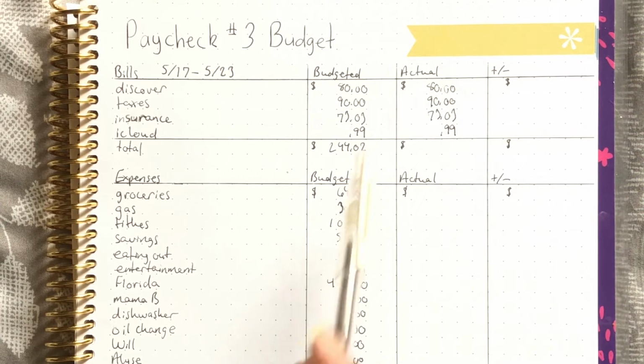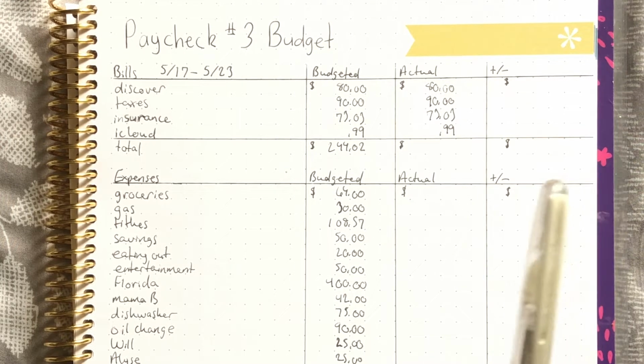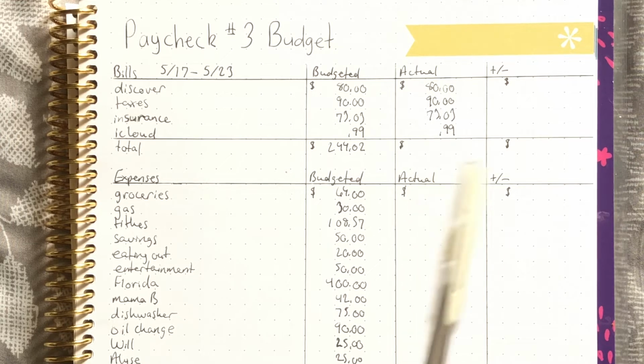It always intrigues me that there's not any taxes included in that, but it might be because we're in Texas. Let me know. I don't know how that works. Is it because we're in Texas that we don't have taxes on that, or did they just not put taxes on it? Let me know in the comments if you know that.